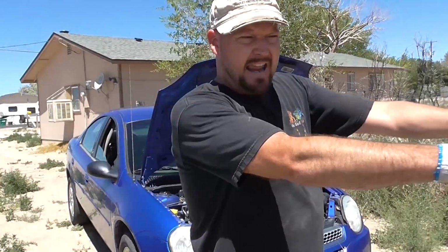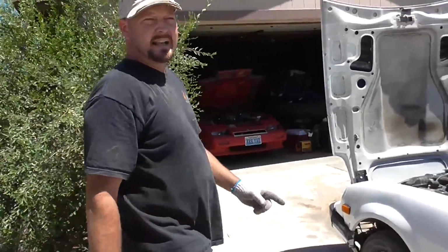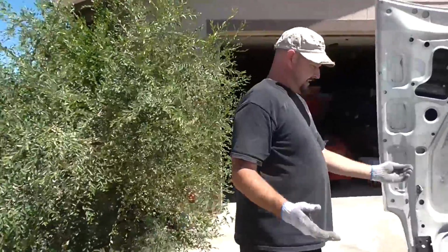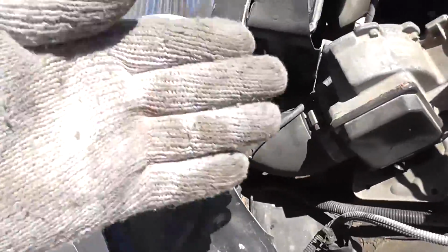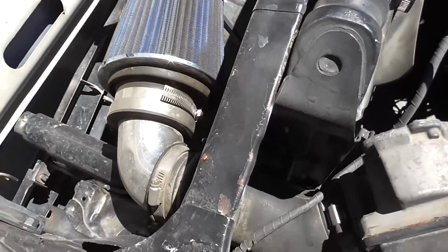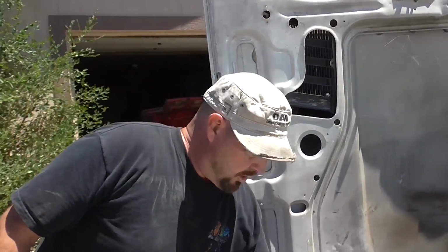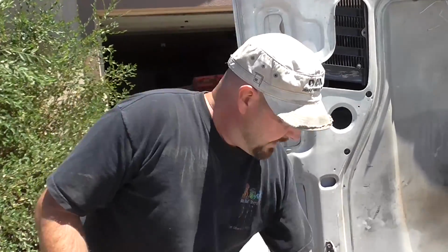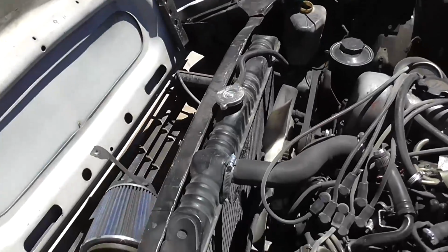Here's a 1983 Nissan 280ZX. Now, you don't see a stock intake here, do you? My friend Brandon, he fabricated his own. He bought the intake probably for about $20 over at one of the auto stores like Checker or O'Reilly or AutoZone, and found his own intake elbow and some hose clamps. He made his own intake kit for free, or next to free.